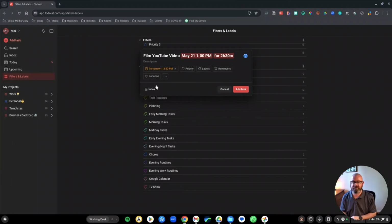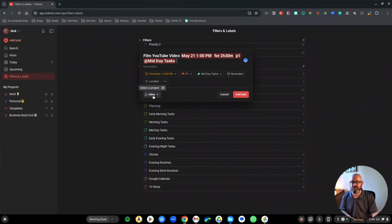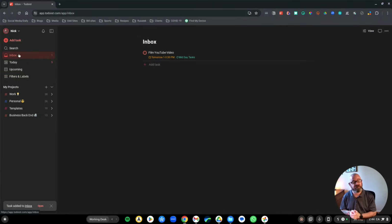Once you click that, it automatically saves in. You can take priority. So we'll have that filter in there. We're going to pick a label, say a midday task. You can have reminders. You can set if it goes to your inbox or whatever project you want it to go to. We'll leave that one in the inbox for now because I don't want it to tie into anything else. And all you have to do is hit add task. There you go. It's already set. It's in your inbox, ready to go. And it also is in your Google Calendar at 1 o'clock on Tuesday. How cool is that?